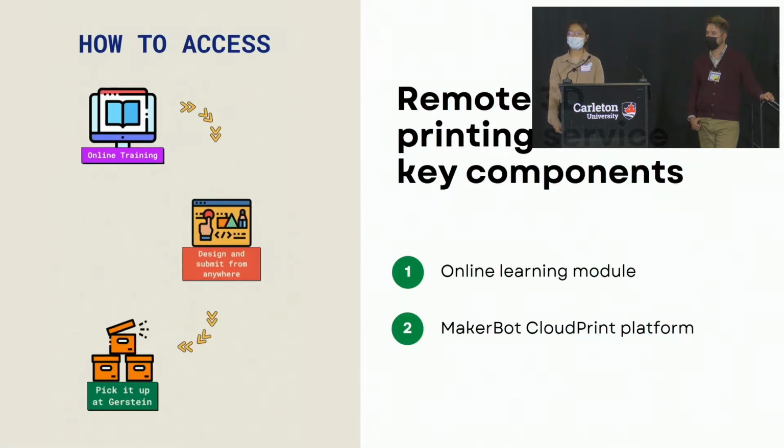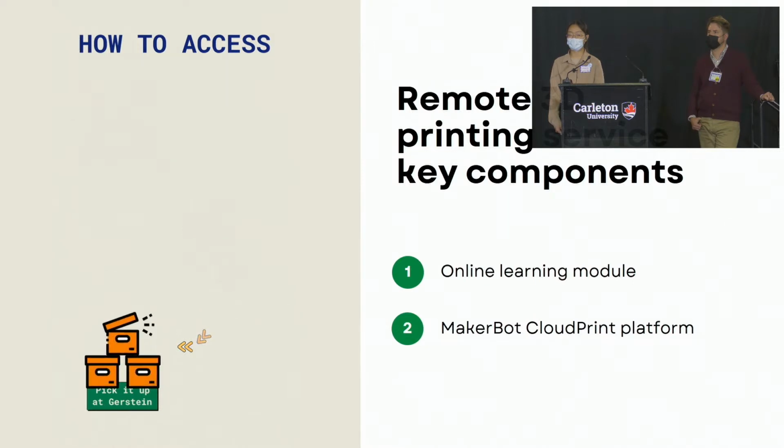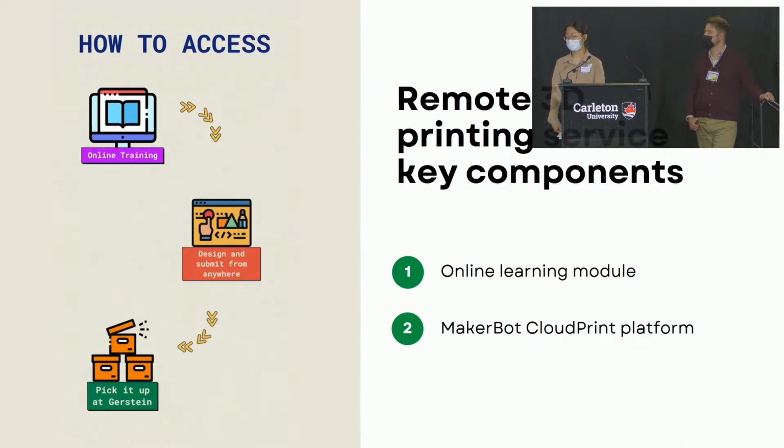So in this presentation, we will focus on two of the key service components, including the online learning module and the MakerBot Cloud Print platform, which we will demo at the end of our presentation.